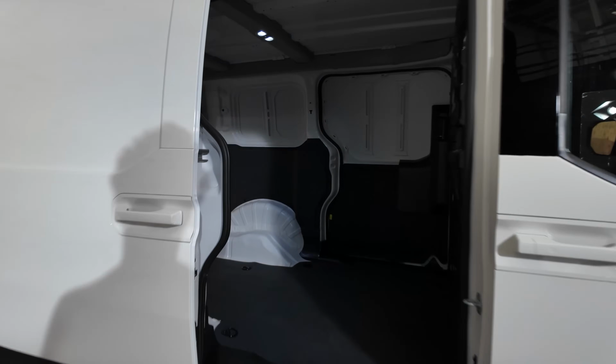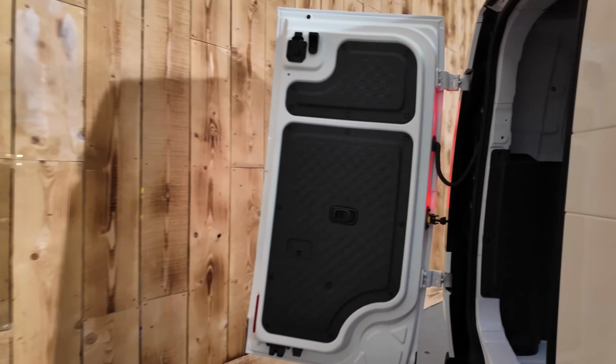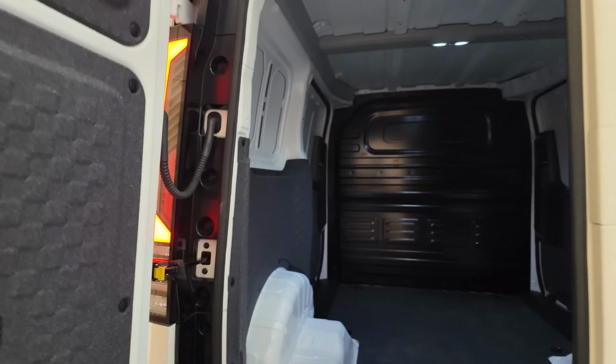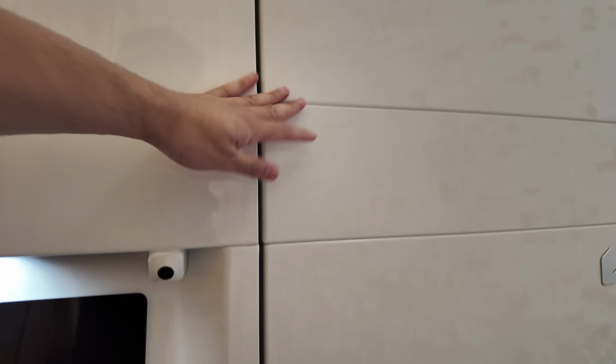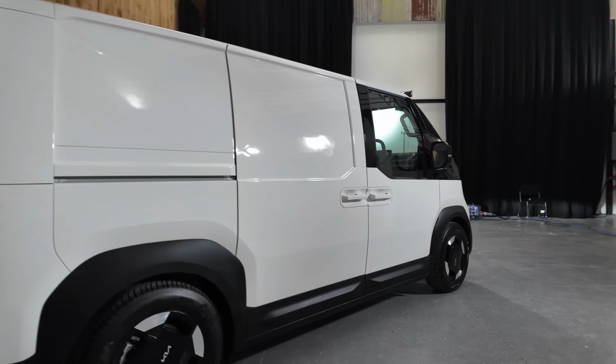Of course, we did mention before there were some pros and cons to this car being much more a commercial van than a passenger car, and that has to do with range. So whilst this does have significantly more cargo space than an ID Buzz, it isn't quite as efficient and doesn't have quite such a long battery range.